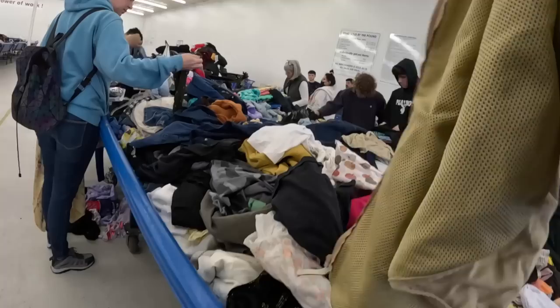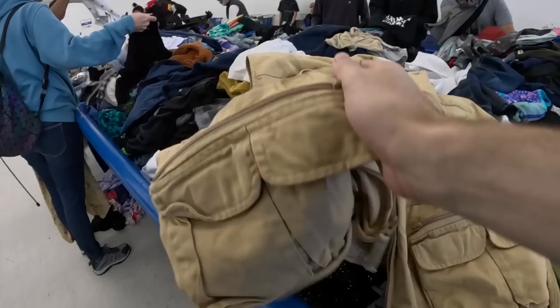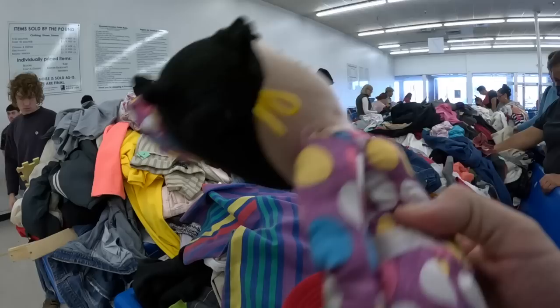Oh, the fishing vest? This is actually pretty cool. I think it's like a 3XL, 6XL, my size. Oh, the 90s color block? Can match your plush? Perfect. All right, so that is round two.